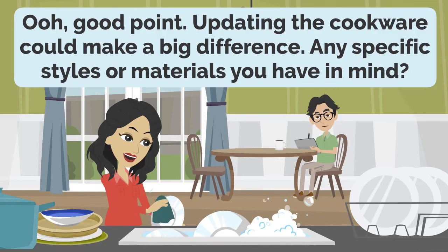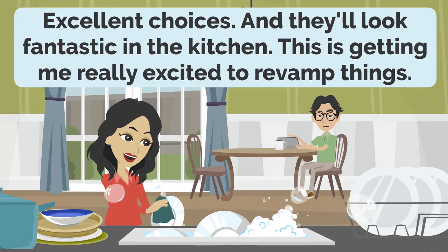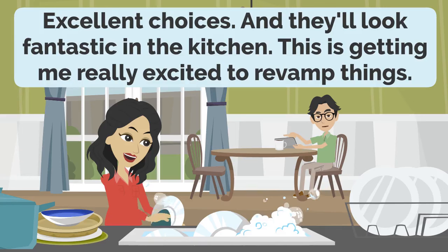Ooh, good point. Updating the cookware could make a big difference. Any specific styles or materials you have in mind? I'm leaning towards some nice stainless steel or ceramic coated pieces. They're so easy to clean and durable. Excellent choices. And they'll look fantastic in the kitchen.